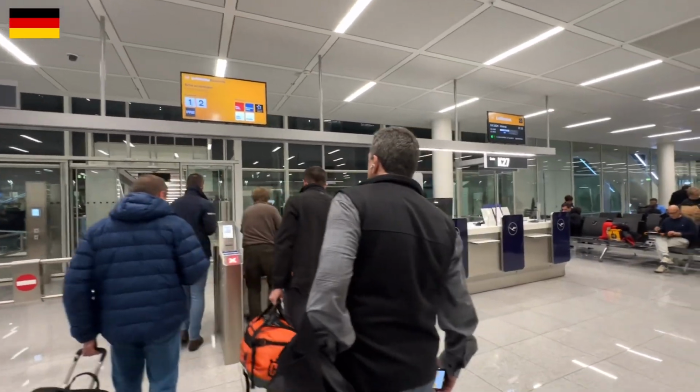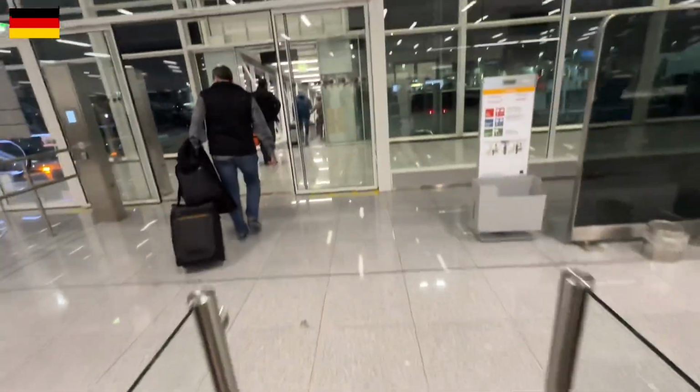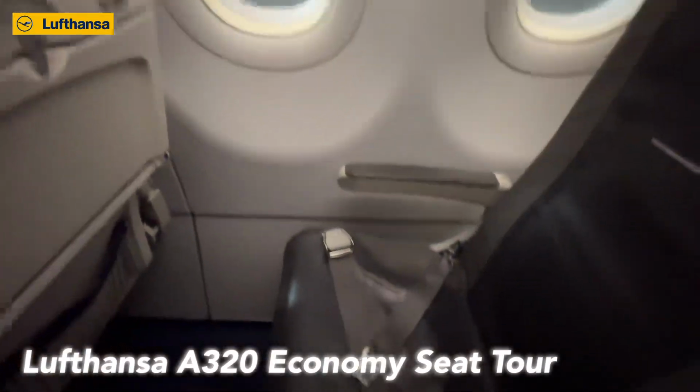Now let's head to the gate and board Lufthansa A320 economy class. This is a narrow-body jet. 3-3 configurations are standard for this economy class cabin.